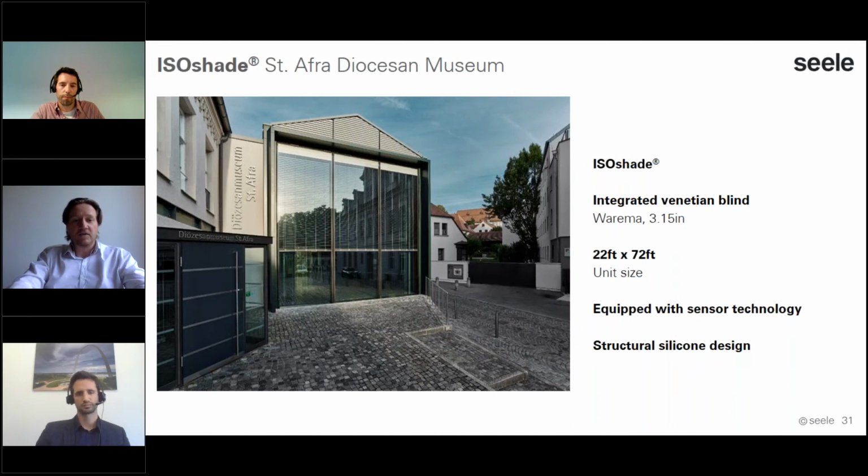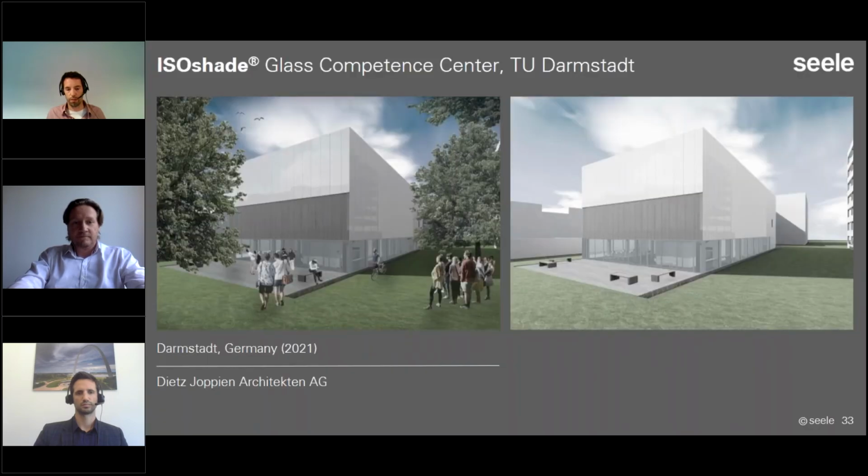It's equipped with a digital twin sensor technology, so we know where the blinds are. And the deeper technical information and system buildup, I will leave for my colleague Martin. But I can tell you that the solar heat gain coefficient of the blind when it's open is approximately 34%, and when closed, 6%. Martin?